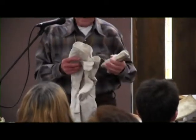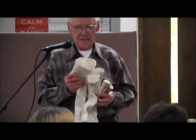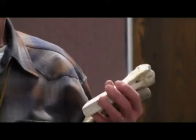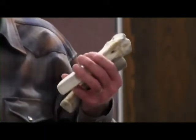And so in the process of tanning, these are the scrapers, or the replicas of what the Indians used. And so I basically have tried to duplicate them. So this gives you a little bit of an idea. This is a little bit bigger calf, so the pack sack would be a little bit bigger. But it would give you an idea as to what they used.